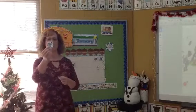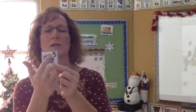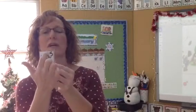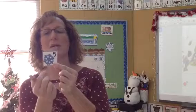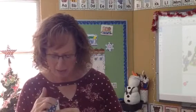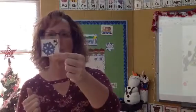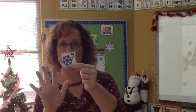This is the number 5. Pull down, and a curve, and then a line on the top. And sometimes, to be silly, we'll say, go down his back, around the tummy, add a hat. For the number 5. Count with me. 1, 2, 3, 4, 5. Today is the 5th day, or number 5, for January.